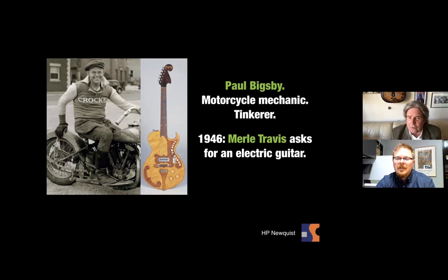So he asked Bigsby to come up with a guitar. And in 1946, 12 years after the Hawaiian guitars were mass-produced, Paul Bigsby came up with this particular guitar. Initially it was a one-off. He created a solid wooden body, so the wooden body reduced feedback, kind of like the solid metal body of a Hawaiian guitar. But it had the shape of a standard guitar that country players or jazz players would have, and you'd play it outward. It wasn't played on your lap. So he crafted this initially as a one-off for Merle Travis.